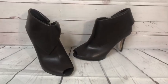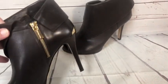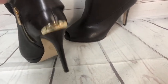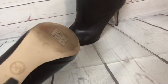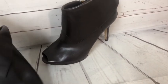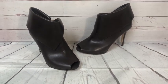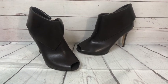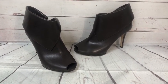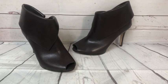These Michael Kors booties sold for $34 and change plus shipping on eBay, and I got them in a bundle I bought off of a friend. I paid her $50 for a whole bunch of pairs of shoes. I think it was probably 15 or so or more pairs of shoes, and she says she just doesn't like to sell shoes. So I got $34 off of just that one pair, and I've already sold several of the other ones.